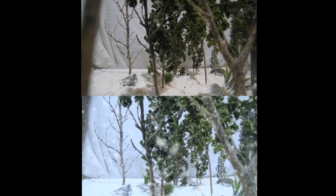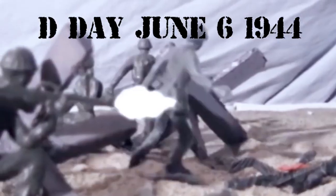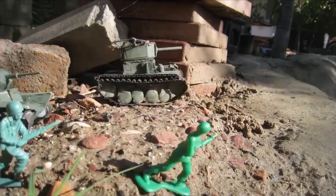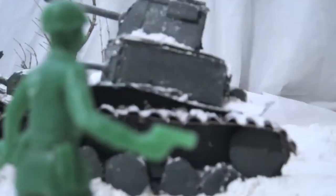The D-Day scene was the only reused scene in the whole entire film. And this was mainly because I didn't want to set up another D-Day set just for a 2-second clip. Now I filmed various scenes relating to the voiceover I did. For the film, I also made this German headquarters and this Allied headquarters. And for some reason, I decided to make the Allied headquarters floating in midair.